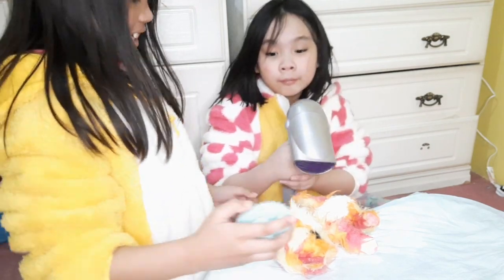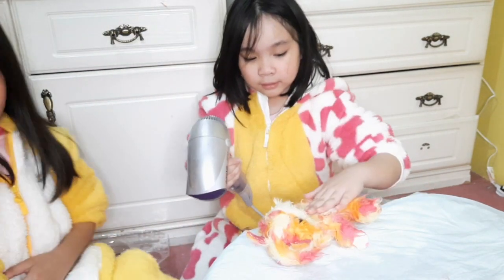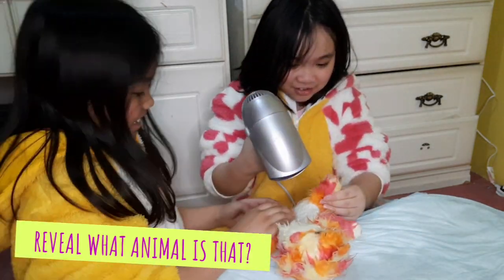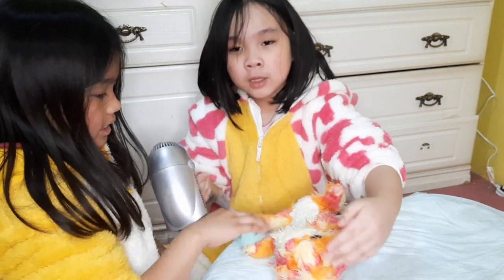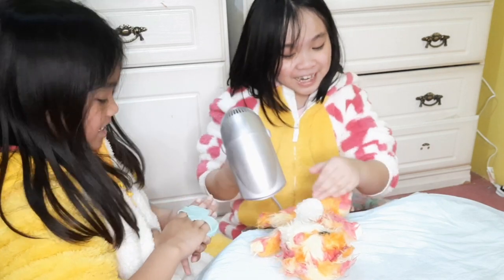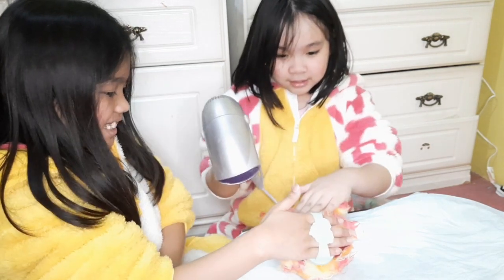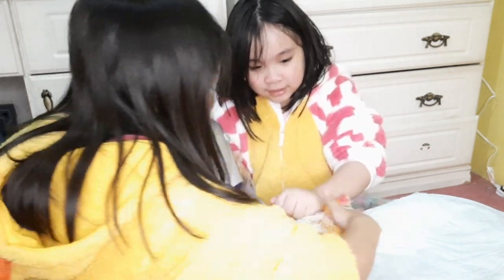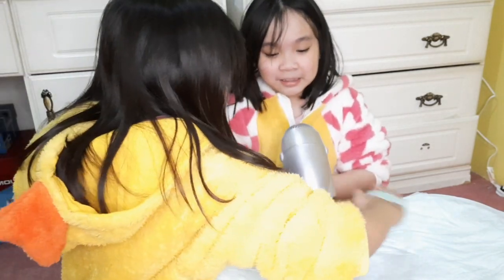So, guys, guess what they do? What is it? I'm not gonna reveal it. It's a dinosaur! Why? I don't know. Describe it. It has cat ears. It's a cat! No, it's not! It's a cat. And it has a blue eye. Blue eyes, cat! No, it's not.